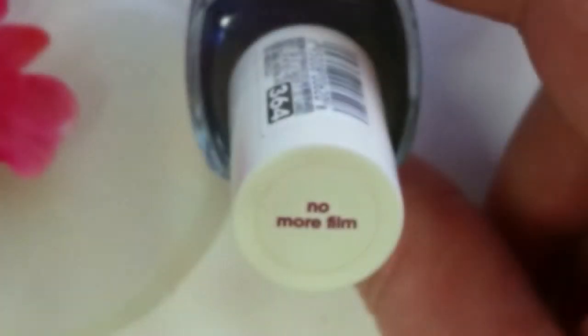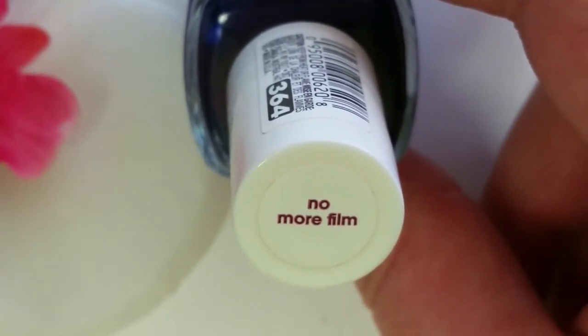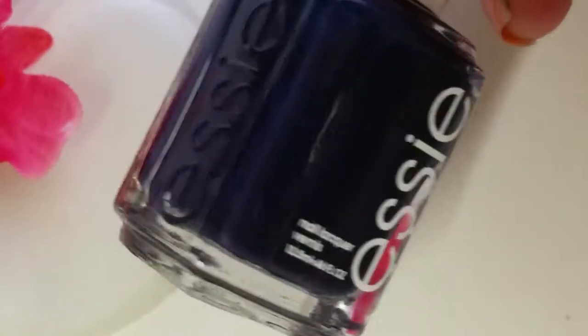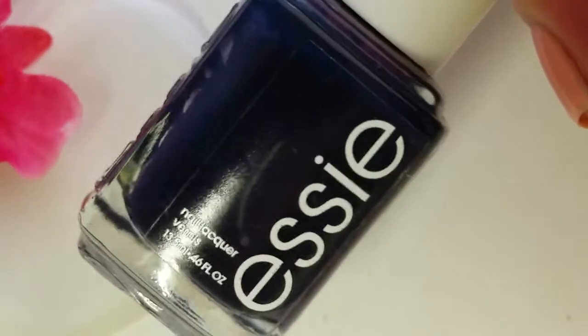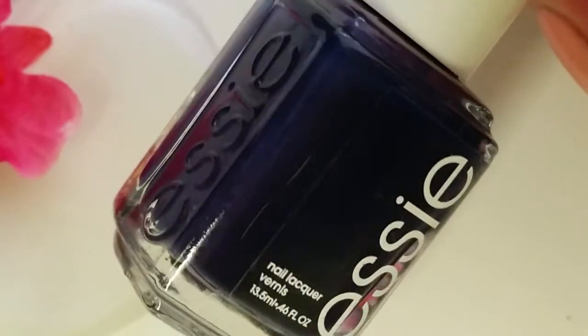For my purple category, I have 3. Well, this one right here kind of fits in between the blue and purple categories. So this one right here is called No More Film. Not positive what collection this is out of, but you can find it in the core collection at like Walmart or Walgreens. It's a really deep kind of purple blue blurple color. The formula is amazing. You could definitely get away with 1 coat of this if you really wanted to. I love it. It's so nice. So here is 2 coats of No More Film.